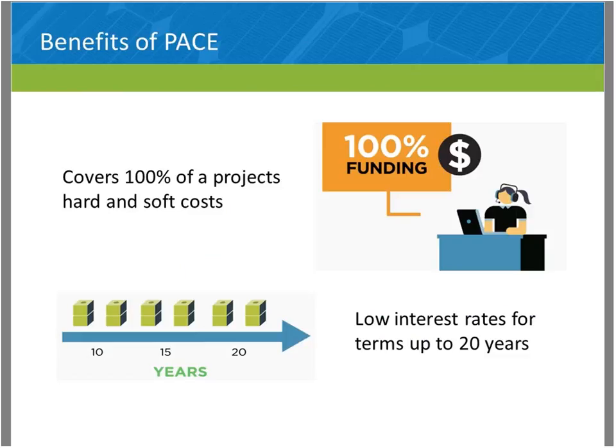So I'm going to talk about some of the biggest benefits of PACE right now and why this is such an attractive option, and then we can go through some more questions you have before I go to the next section. So the two biggest benefits of PACE is that it can cover 100% of a project's hard and soft costs. So that means application fees and any fees that are imposed by the municipality or the administrator, and if there's an energy audit required, and if there's any asbestos remediation before the project can start, anything involved with this project can be rolled into the PACE funding, and that's included in the legislation of most bills.